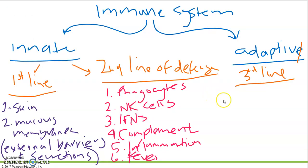Okay. So our adaptive, we've got, don't want to do that.